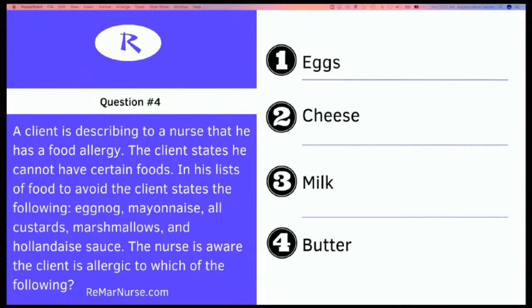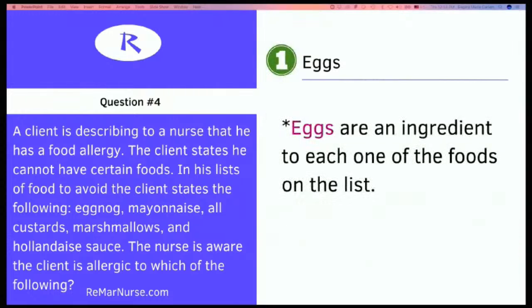This is a tricky one, but there is one right answer. And I'm going to show it to you guys in 3. Give you a second to think about it. 2, 1. It is the eggs. Eggs are the important ingredient in each one of those foods on the list.